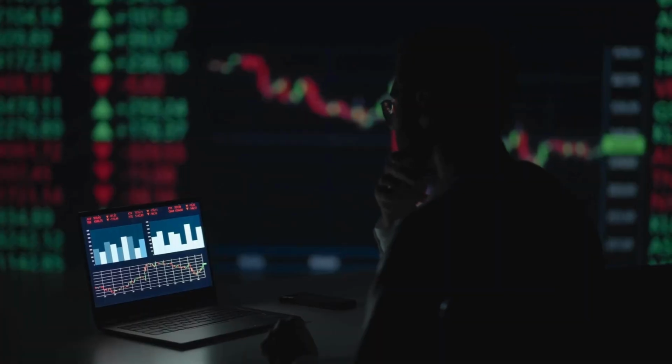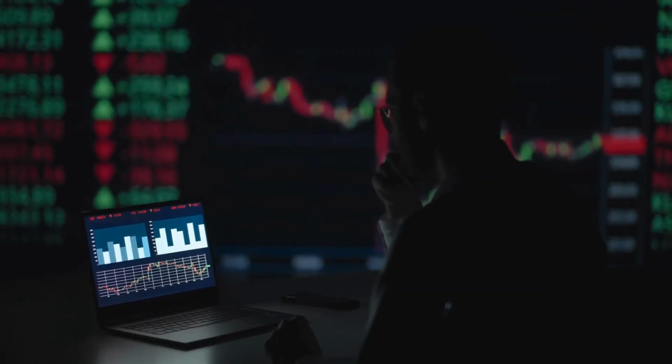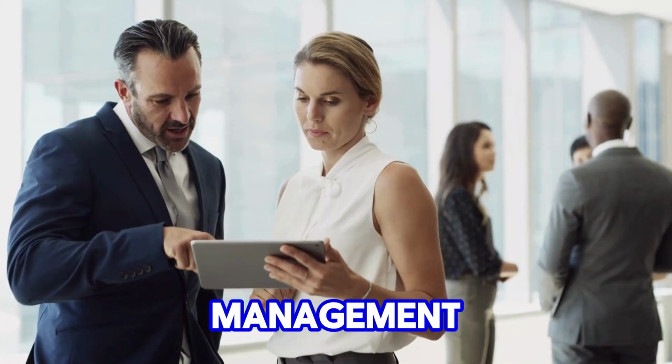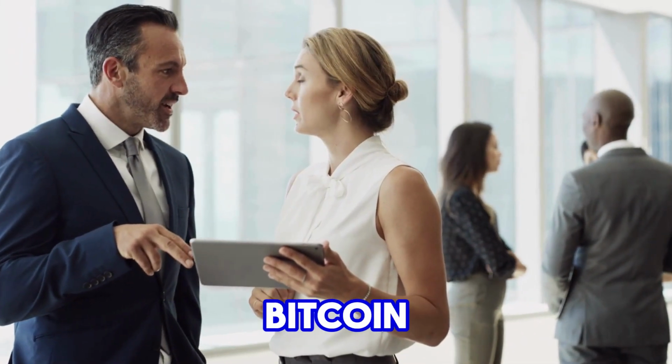It's important to combine technical analysis with other forms of research to develop a comprehensive trading strategy. Risk management in Bitcoin trading. Risk management is essential for successful Bitcoin trading.